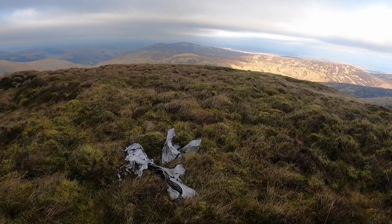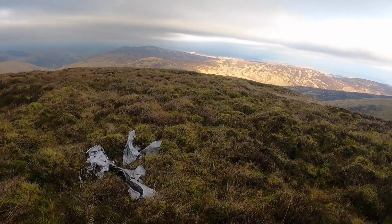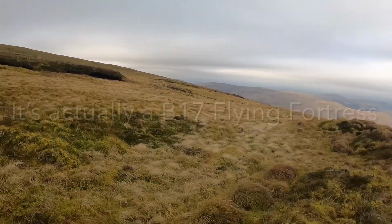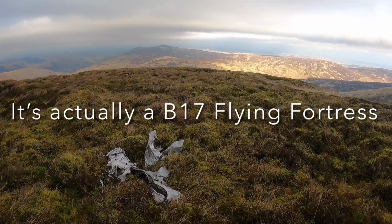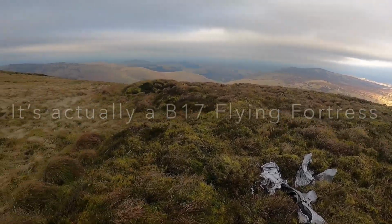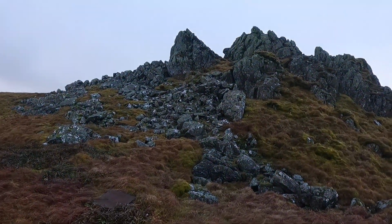Just passing one of the crash sites on Cheviot. This is currently West Hill, just not far from Crags. So although I don't know what it is, I suspect it might be the remains of the World War II Wellington bomber that I mentioned earlier. So we'll carry on past, respect all those lost in these accidents. I've made it to Crags.